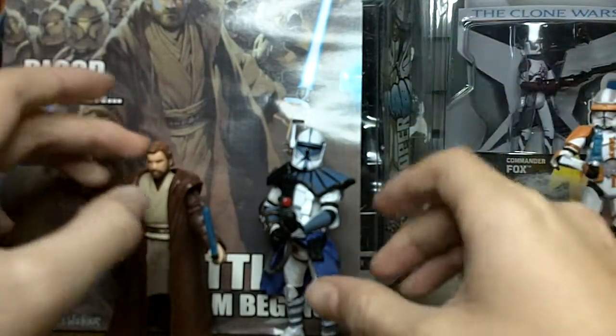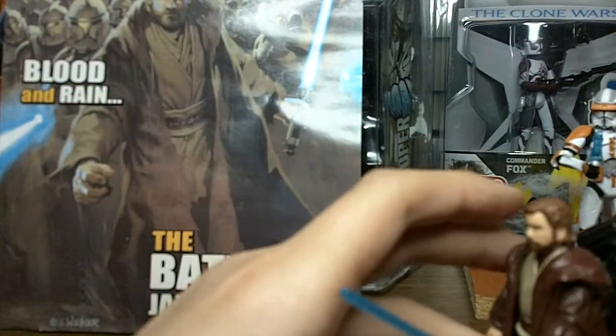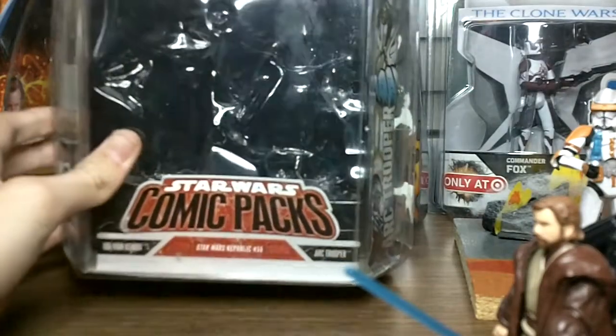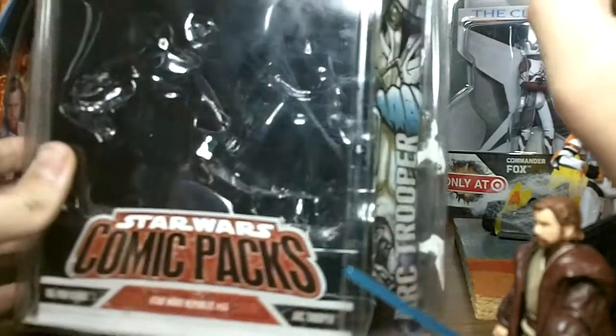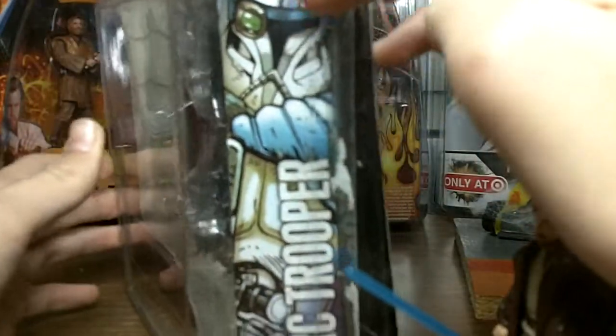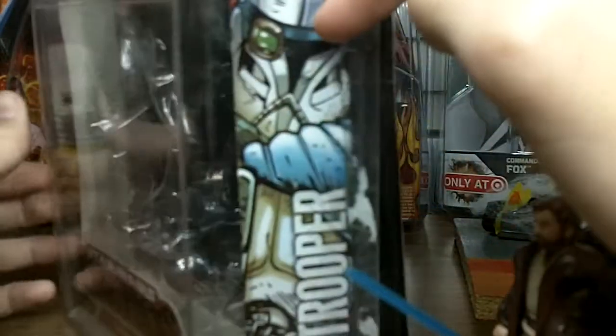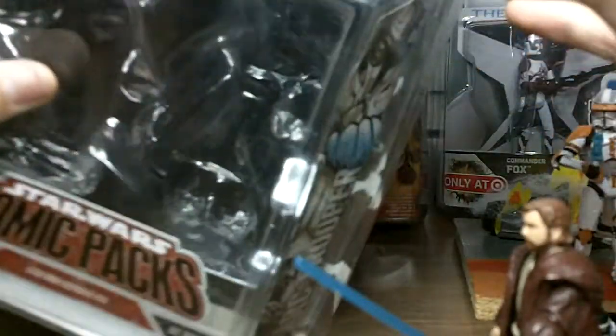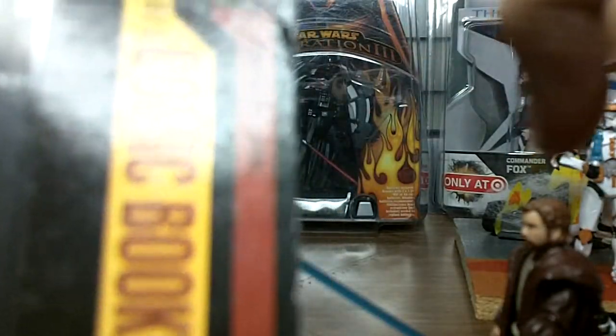Now before I get on to the figures, I'm going to go over the packaging, and I'll get on to the comic book later. But here's the packaging. On this side it shows ARC Trooper, and that's supposed to be Alpha, and then it shows Obi-Wan, and down there it says comic packs. At the top it says number 7, if you can see that.